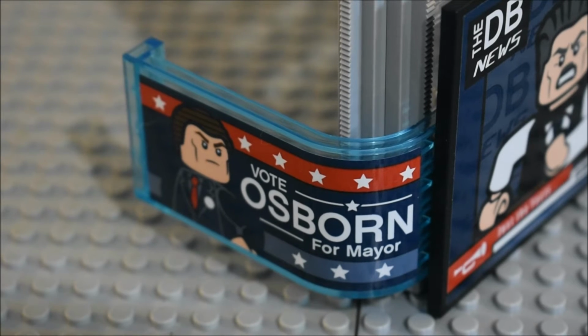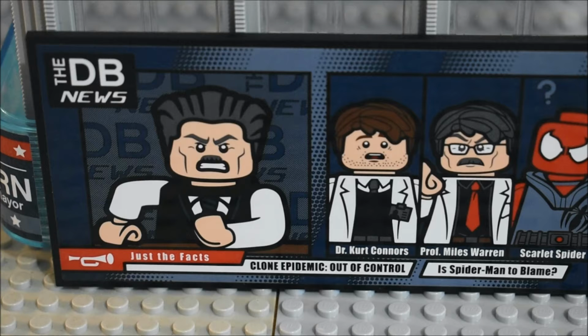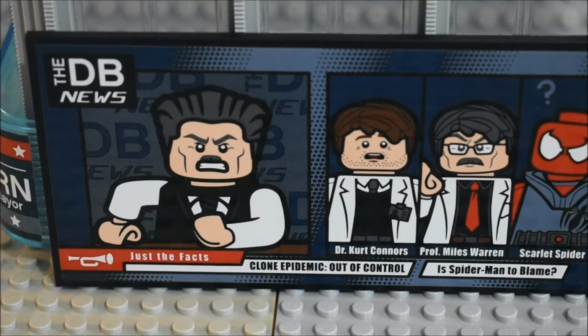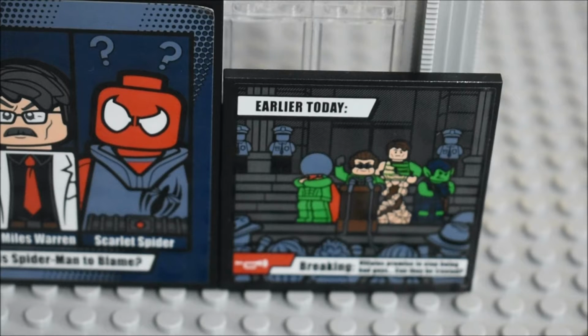First Easter egg is vote for Norman Osborn for mayor. We have just the facts. Clone epidemic out of control. Is Spider-Man to blame? Dr. Kurt Connors, Dr. Miles Warren, and Scarlet Spider. It says earlier today, breaking. Villains promise to stop being bad guys. Can they be trusted? With a picture of Mysterio, Doc Ock, Sandman, and Green Goblin.